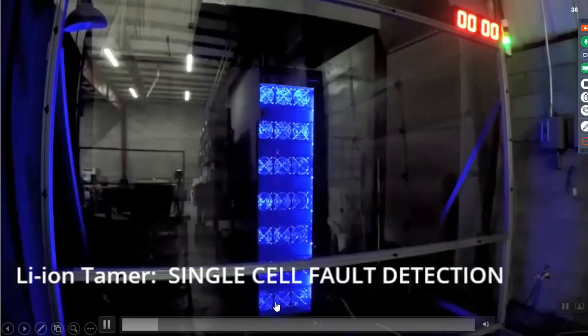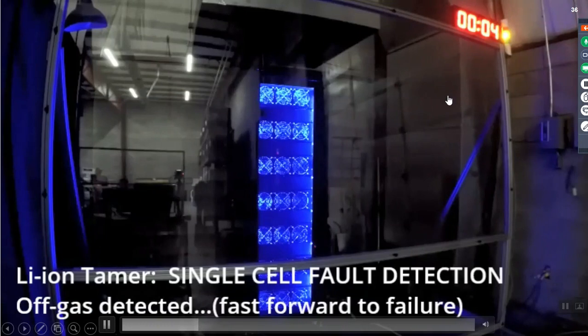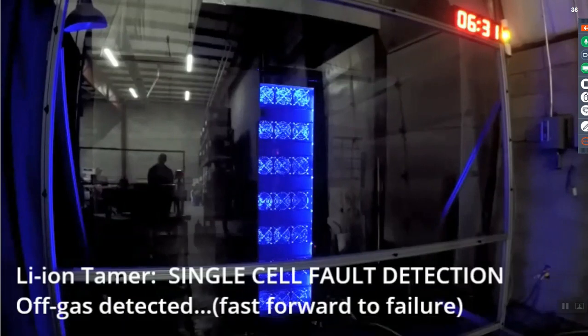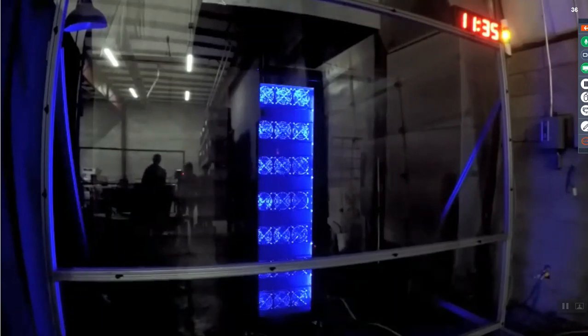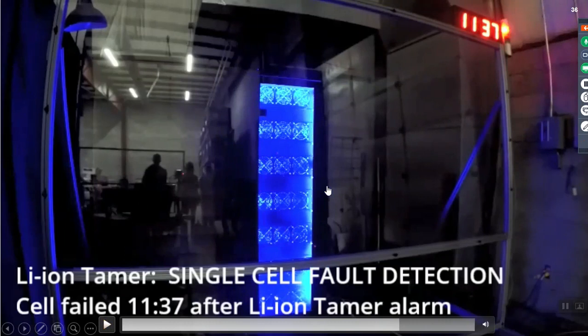So here's another test example that was conducted for a customer. They have their batteries in there, and there are battery modules, and we had an off-gas monitor in the front. The minute the timer starts, just like now, that means the off-gas monitor detected the off-gases. So we purposely abused the battery to try and see how much of an early warning we can get for that customer before the battery goes into thermal runaway. And you'll see when the timer stops. So in this example, it was 11 minutes and 37 seconds, and that's when the regular smoke detector went off as well.